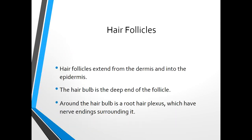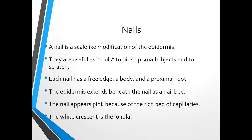Hair follicles extend down into the dermis, and at the base of the hair follicle, you'll find the hair bulb. It's like a little piece of tissue, and around it is a little root hair plexus, which is like a nerve ending, so that when you pull on your hair, it hurts. And if you're tender-headed, that just means you have very sensitive nerve endings in your hair.